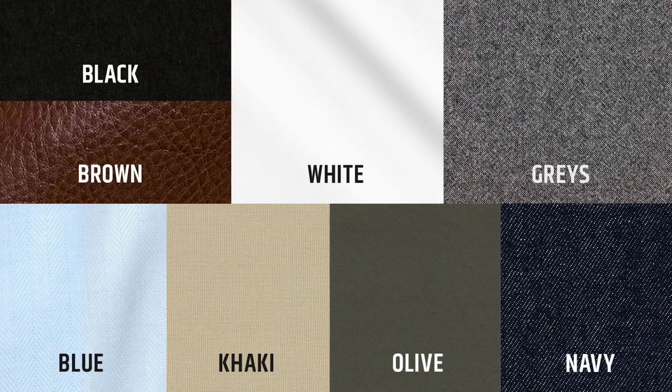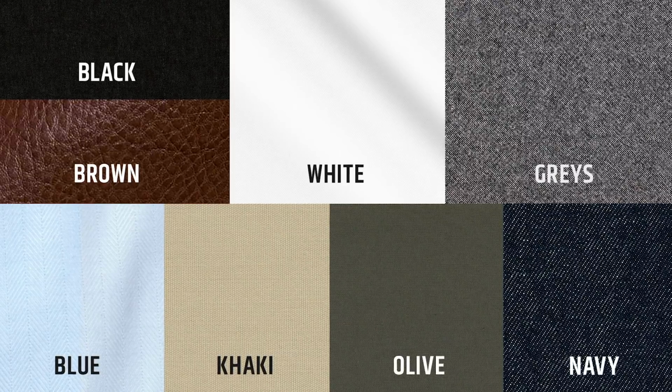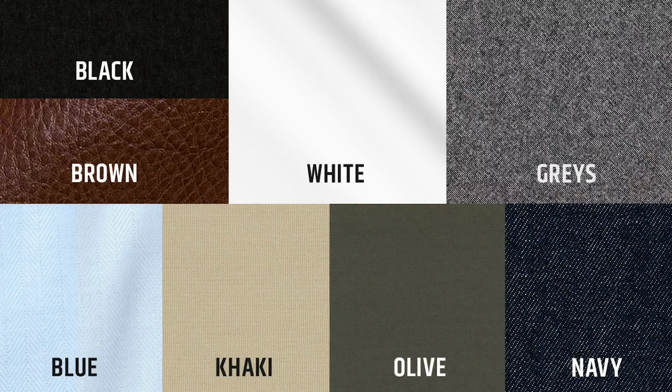I'm gonna flash the colors right here so you know. Okay, so just to list them out, the colors are white, black, gray, brown, tan or khaki, light blue, navy, and olive green. These colors always go well with each other. Some better than others, but for the most part, they all go well together.